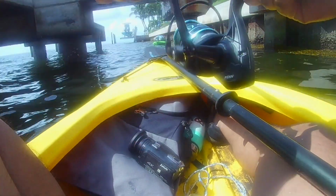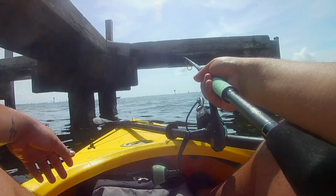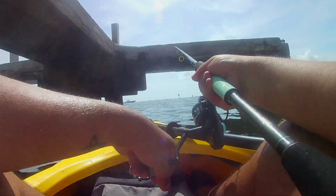Over time, we have been able to improve our technique for catching mangrove snapper. Right here, we did not have any live shrimp, but we made do with frozen shrimp.